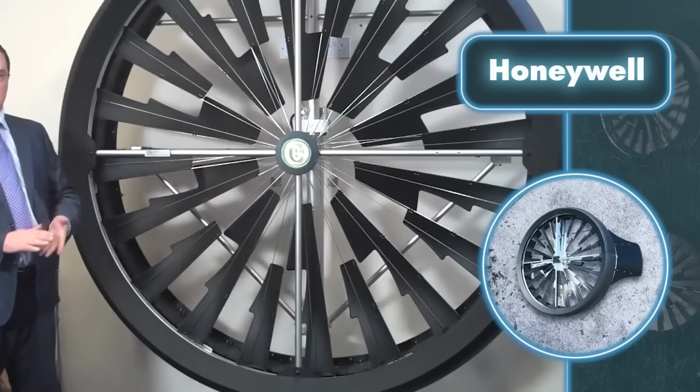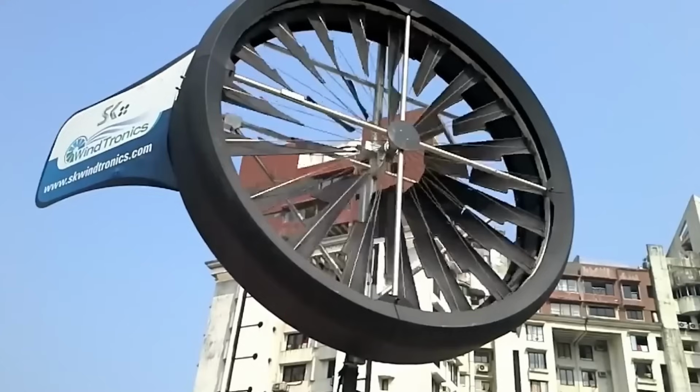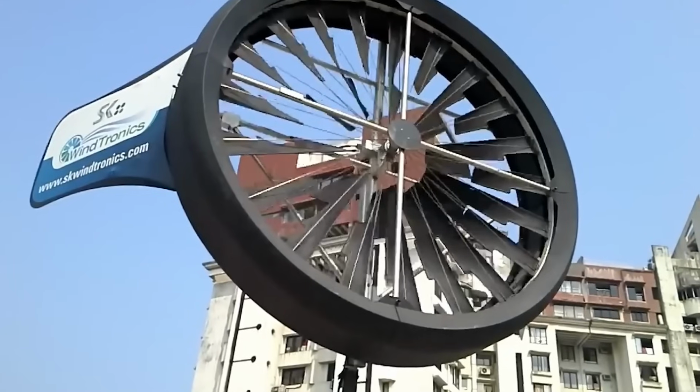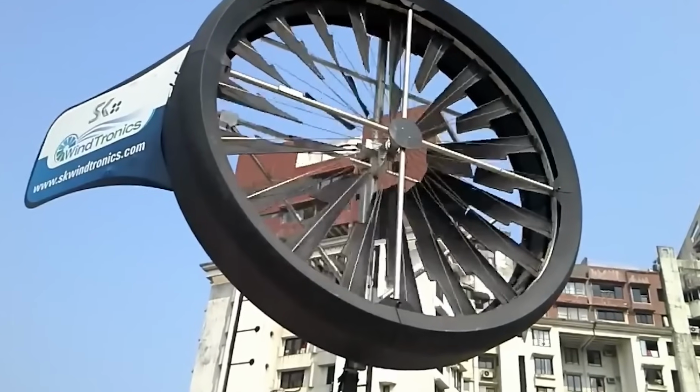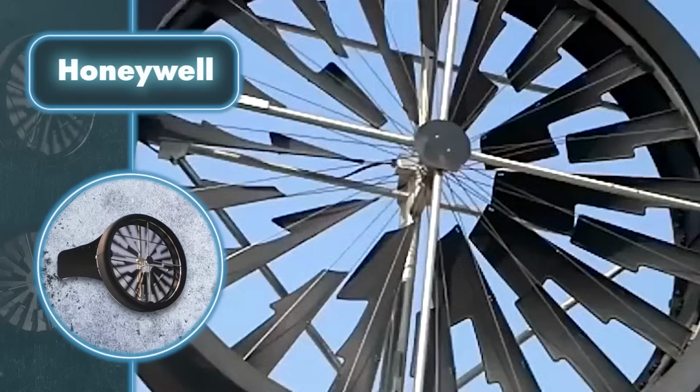Furthermore, this turbine offers extra functionalities that might prove handy in apocalyptic scenarios. Its robust build ensures resilience in harsh conditions, and thanks to its design, the Honeywell turbine operates significantly quieter than conventional models.